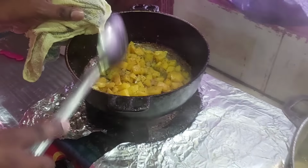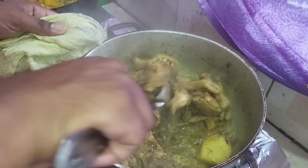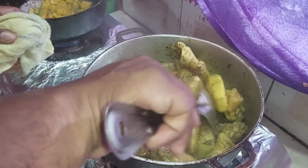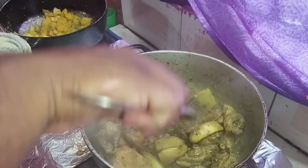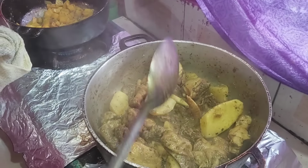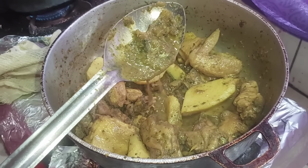Let me go back to this pot. So it's dry down already, boy. Sauce looking good. So nice and thick, that sauce.